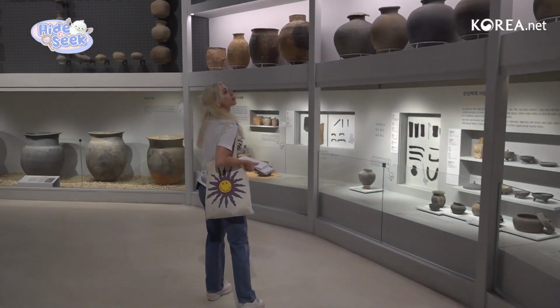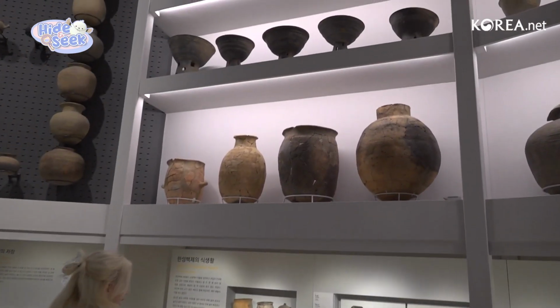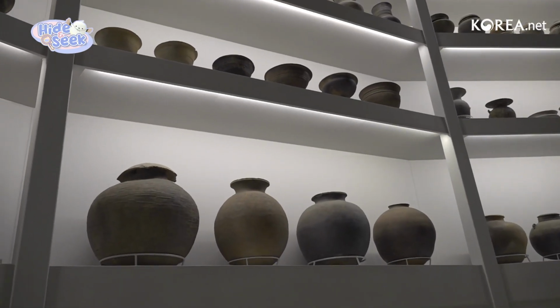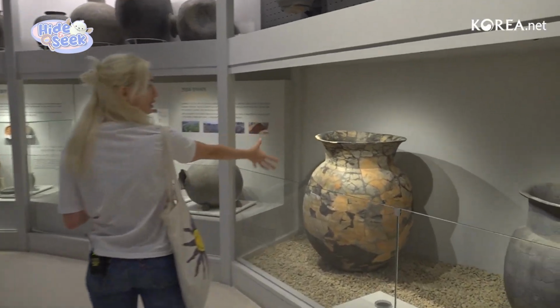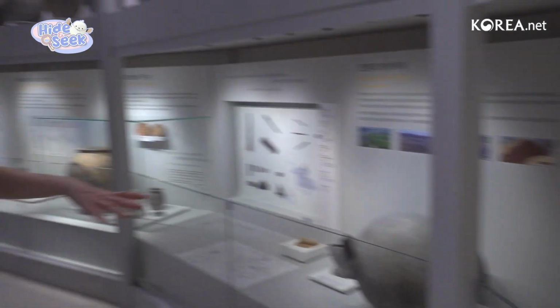Wow. I have to say though, I do think this is one of the most clever ways that I've seen people display artifacts before, because they can't be touched, but it's also showing you the breadth and the diversity among the different types of artifacts that can be found. So this is really unique as well. If you guys have a favorite, let me know. I think this one's my favorite. I like the patchwork design. You can tell that they pulled from different types of materials when they were creating it, but it's also really, really impressive in size as well.